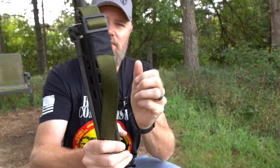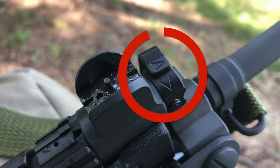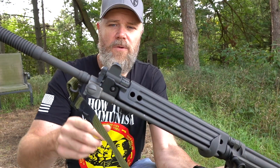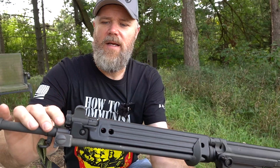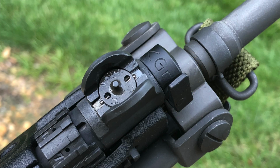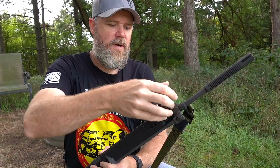In this position, with the bar on the left-hand side of the rifle, you'll see that it has an A, and that's its standard setting for firing military ball ammunition. If you want to fire a rifle grenade, you'll depress this little lever and rotate it around, and then on the top you'll see a G there, and that would be your grenade setting. It shuts the gas off. You would use a grenade launching blank to fire the rifle grenade.